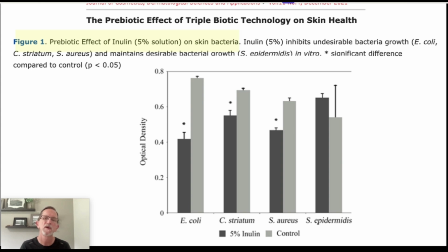E. coli: the 5% inulin group is in the black, and the control that doesn't have inulin is in the gray. And you see E. coli is significantly reduced. C. striatum is also greatly reduced. Staph aureus greatly reduced. And then a positive benefit: Staphylococcus epidermidis is actually increased. So this is only using inulin.